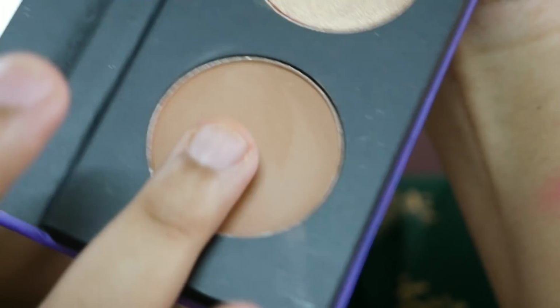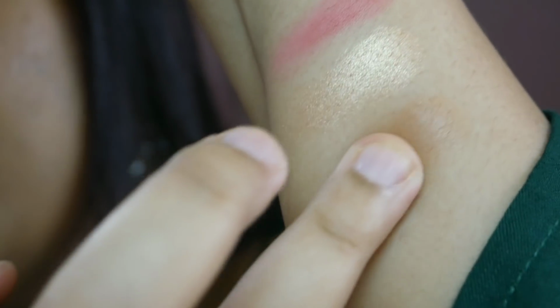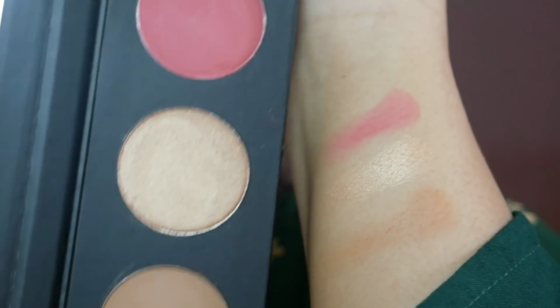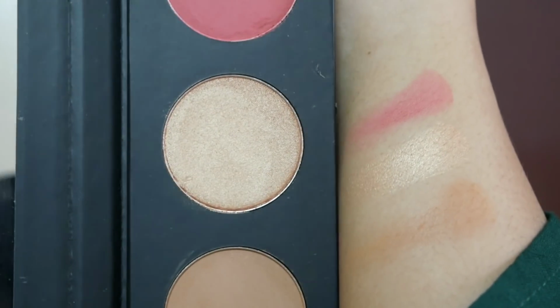In this Vivid Victory palette, the contour shade is not heavily pigmented. I guess it will give a very natural look to the makeup, a very day-to-day kind of makeup. That will be perfect. So this is how the swatches look.